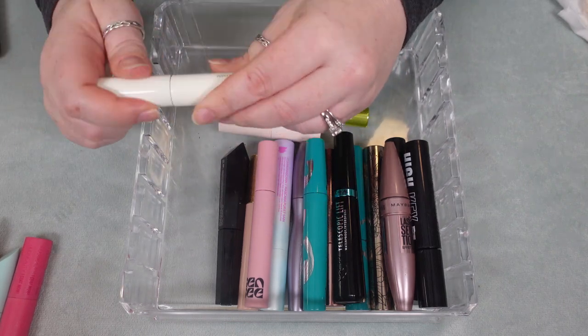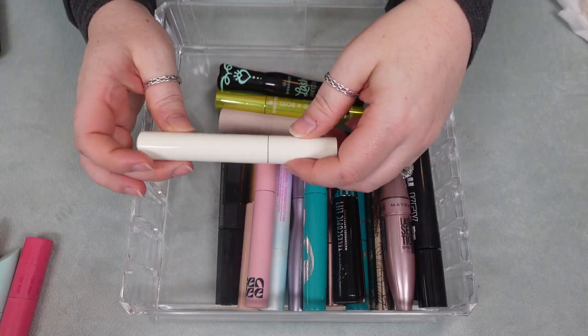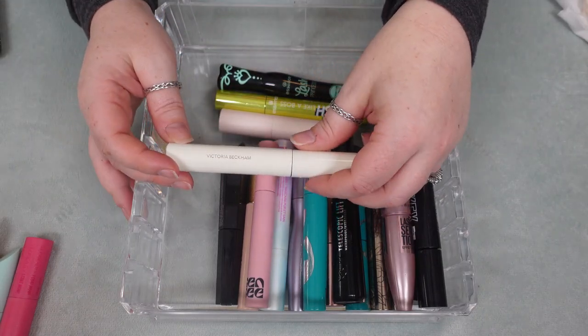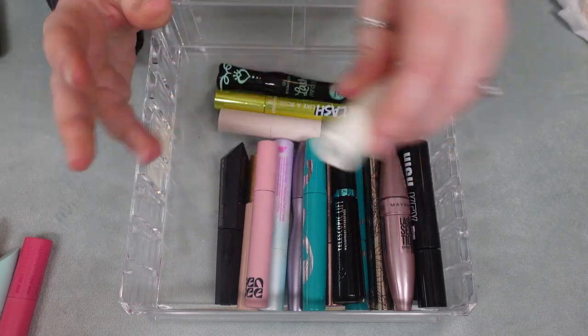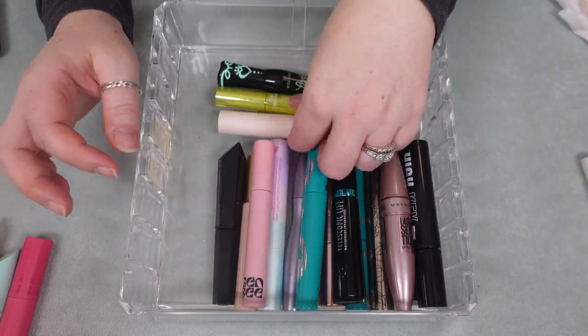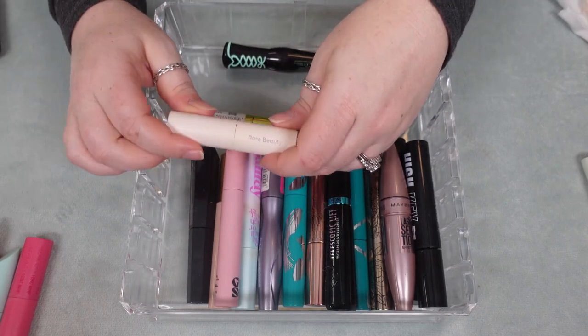It kind of makes more of a mess than anything, and I really just don't want to hold on to this for the sake of holding on to this. So I'm also going to declutter that one. And then this one from Rare Beauty, I really do like.